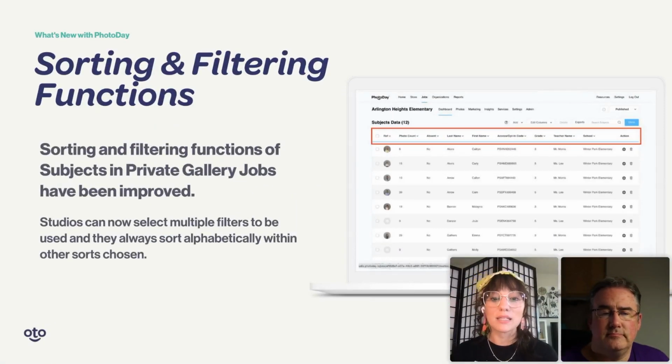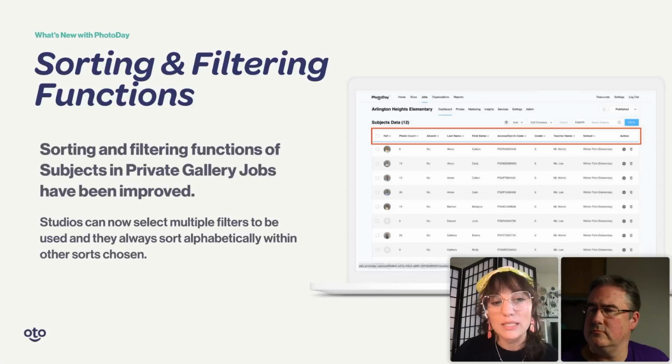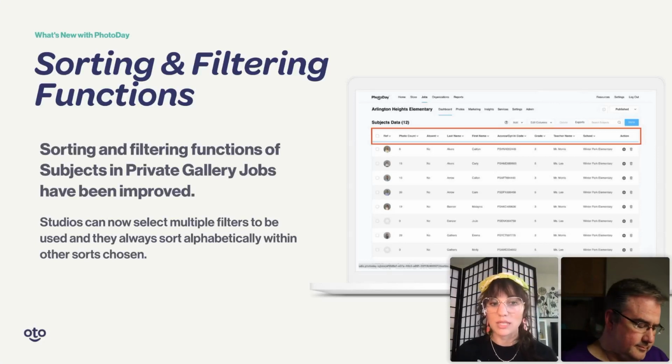All right, and then this is kind of what we touched on too, some more sorting and filtering functions within the dashboard of private gallery jobs. You can select multiple filters up here from each of your data points. Everything else will be sorted alphabetically within the other sorts that you choose, and you can select multiple filters here.